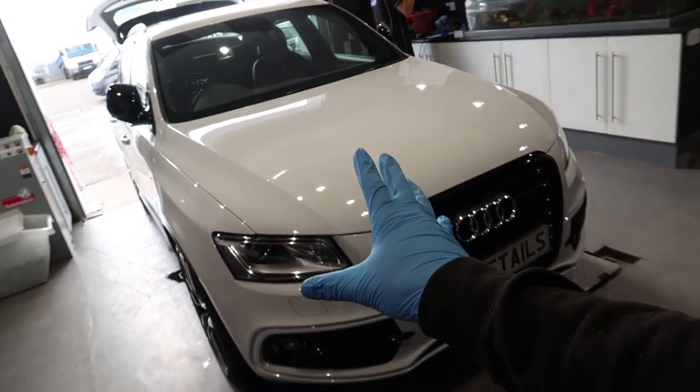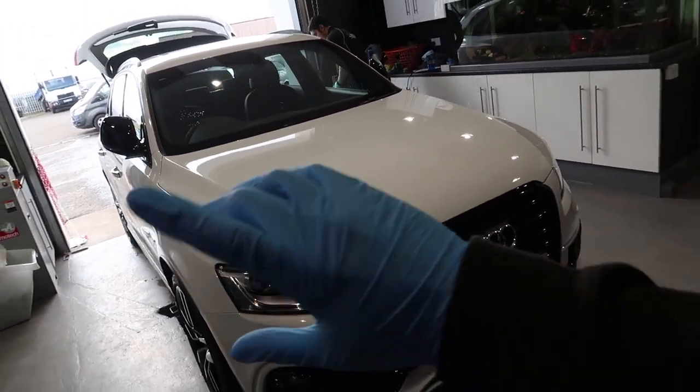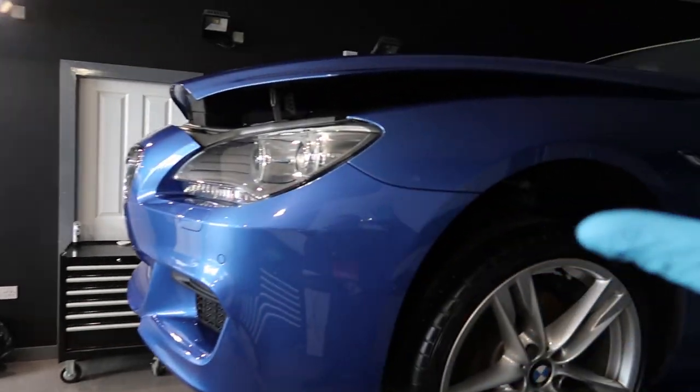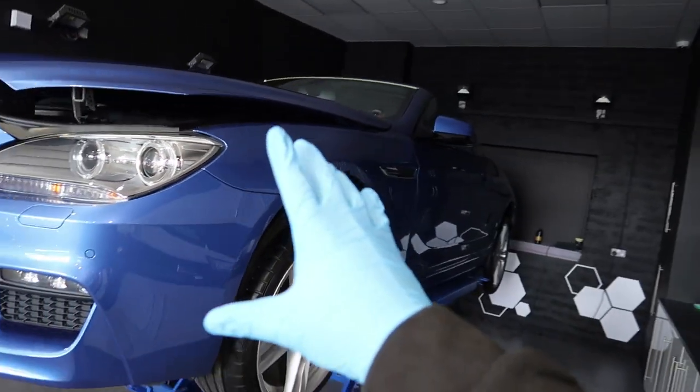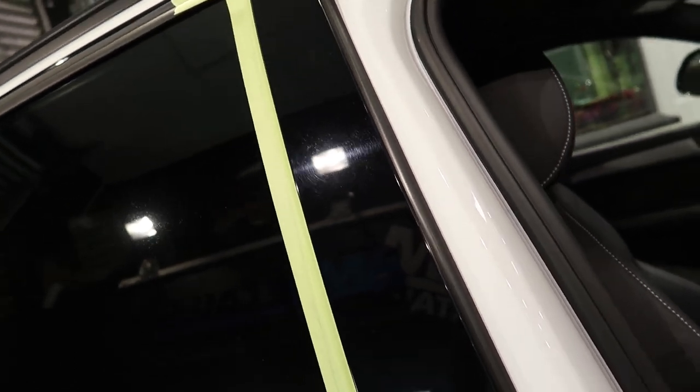12:30. The SQ5 is inside, all the decontamination done. The gents are just sorting the interior, the paintwork, and the engine bay. All the machine work is done on the 6 Series. It's time to wax it. The SQ5 customer has also requested we have a look at the gloss black, so we're just going to give these a quick tidy up. By no means an enhancement stage, but let's see what we can do.